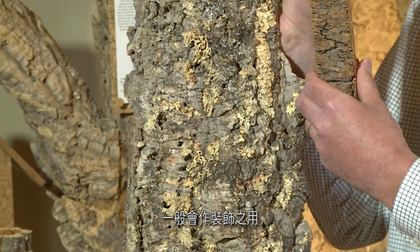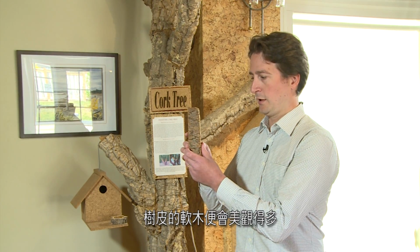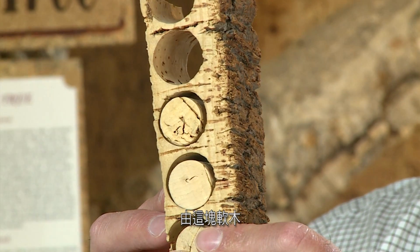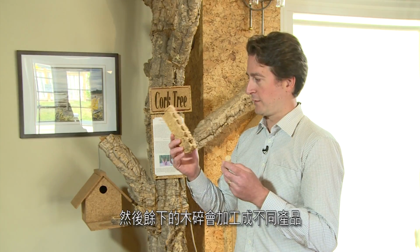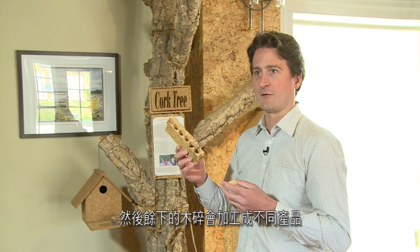The first time you get a harvest, it would look similar to this. This material is used for decoration. The second harvest, the bark starts to look a lot nicer and more uniform. From this, you literally punch out wine corks, which becomes the first product. The scrap then all gets ground up and made into various products.